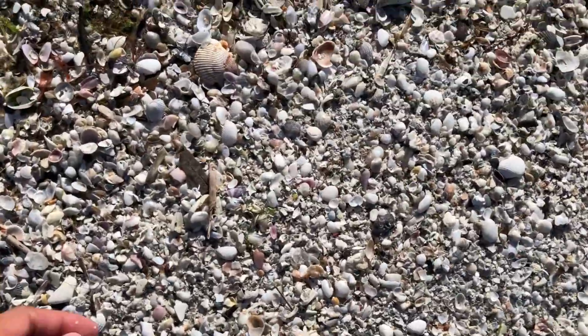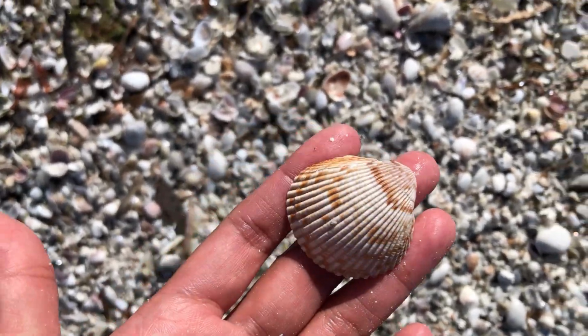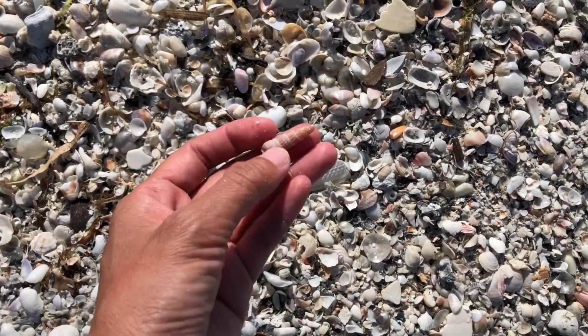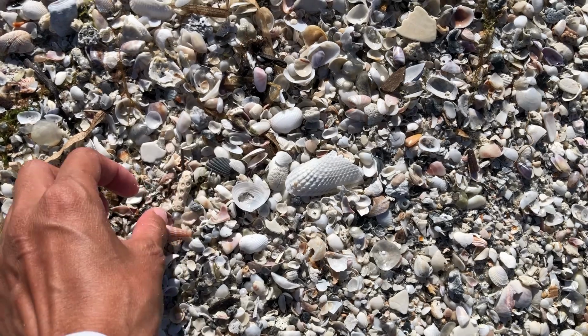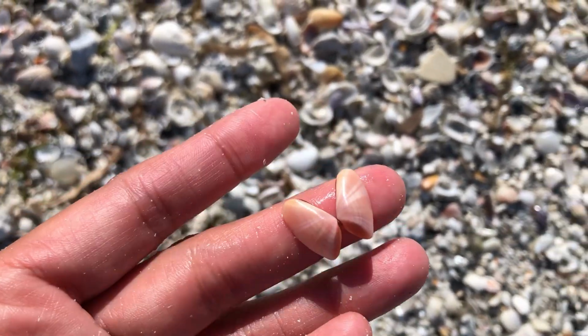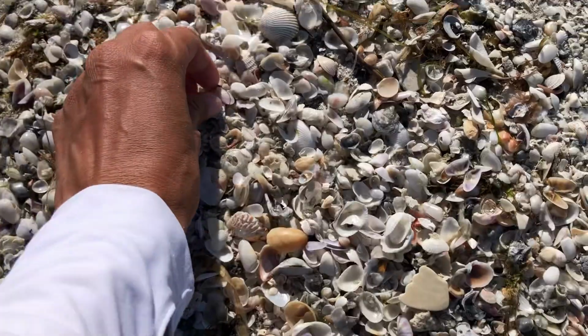And she's up higher in the rack line, and she's finding some different shells up there. That's a smaller, it looks like a smaller giant Atlantic cockle, I'll guess. And she finds a couple augers, I think, up here as well. And what do we have here? A coquina, a little smaller one. Some baby butterflies. They look like little butterflies to me.